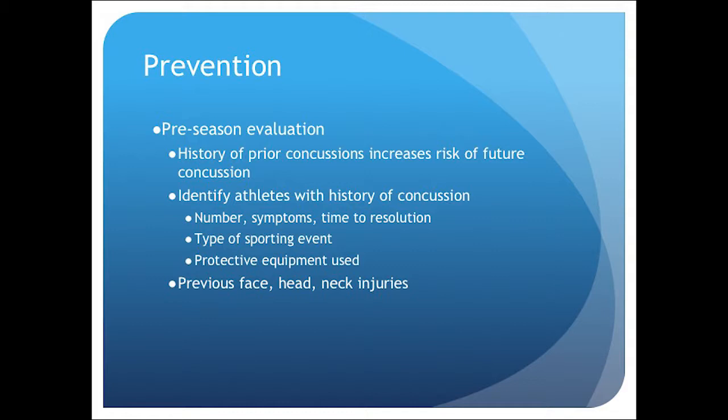If you're noticing a concerning pattern where they've had 5 concussions in the last season, and in fact their last season ended prematurely because it was limited by concussion symptoms, and they're actually still reporting headaches, and then you do the physical exam and there are some balance deficits, that is not an athlete that should be cleared to go back to play. You also want to identify the type of sports that they're participating in.